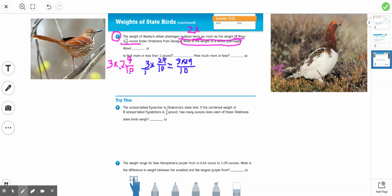So I go off to the side and I do 3 times 29. Oops, 29, let's do it right. 3 times 9 is 27. Put the 7 down, carry the 2. 3 times 20 is 60, plus 20 is 80. It's not really a 2, it's a 20. So 87 over 10. 87 over 10 ounces, which is just something over 8 7/10 ounces. And so then, but it says that the ptarmigan is twice as much as that. So we're going to have to take 87 over 10 and then multiply it. I'm going to do it off to the side in a different color.